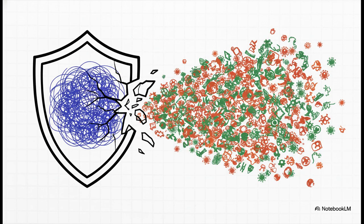So the conclusion here is pretty stark. When you're fighting an enemy that can create a literally endless supply of new disguises, relying on a list of old faces is obsolete. It's just not going to work anymore. The old playbook is broken.